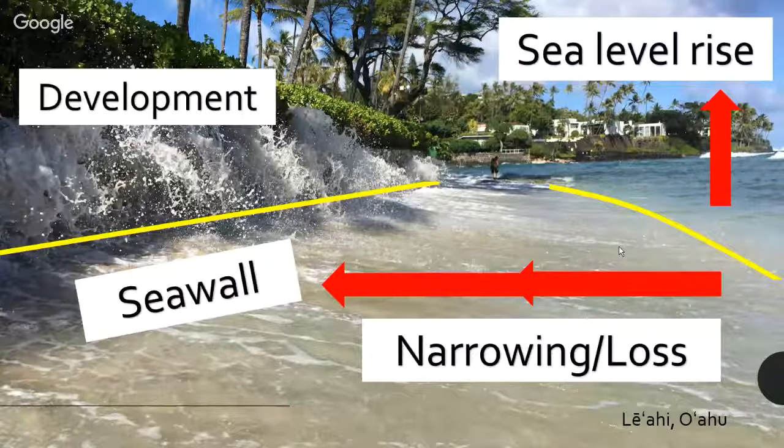Sorry, let me step back. Okay, so what I'm looking at is this issue of where beachfront development becomes within the erosion hazard zone. So we expect that this erosion hazard, this area of threat, will reach homes and walls and they will start to lose their property, and what that might look like in the future.